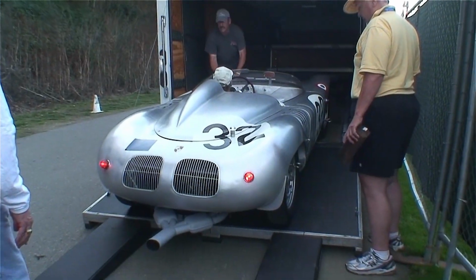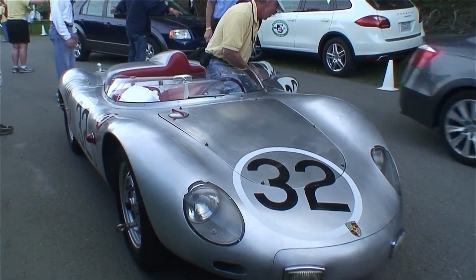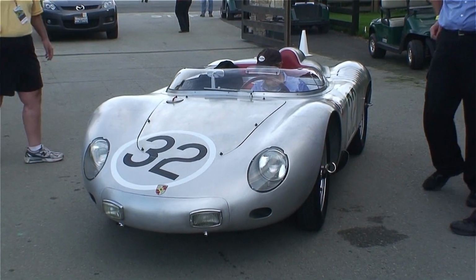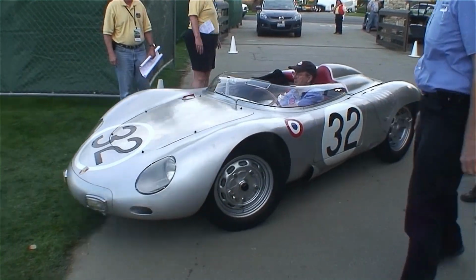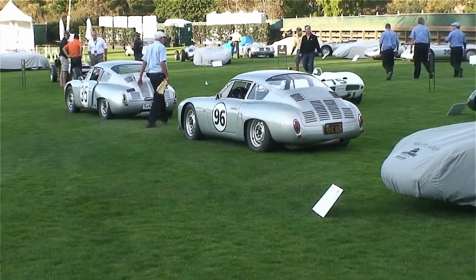Looking at that, he's going to come off the ramp. Spectacular car. I think they're going to fire it up and drive it in, which will roll back. Starts right up. It's starting to shine silver.